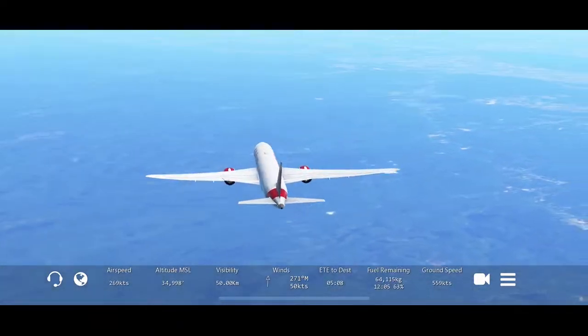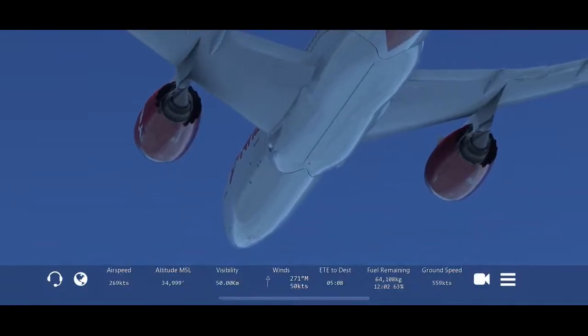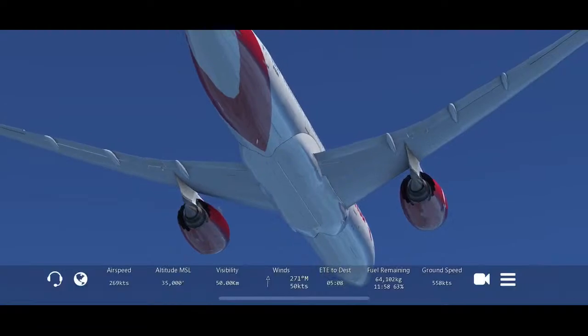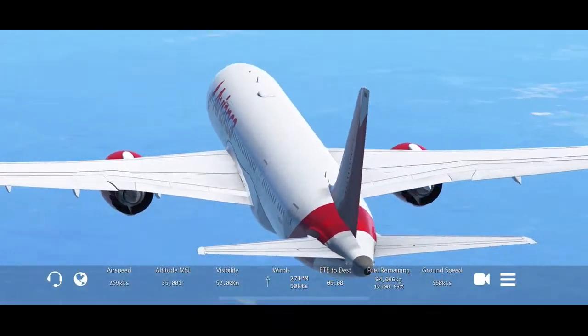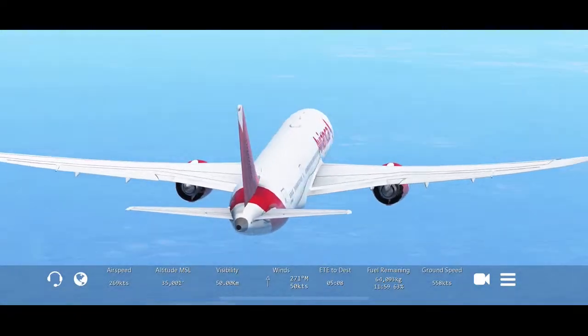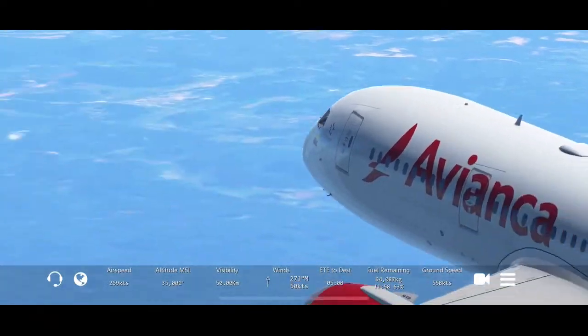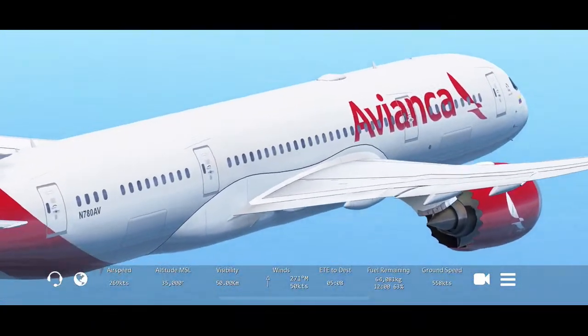Avianca is such a nice livery, though. I'm trying to think, what is my second favorite livery? I don't know. Probably Avianca. But I do know that Avianca is a very nice livery.